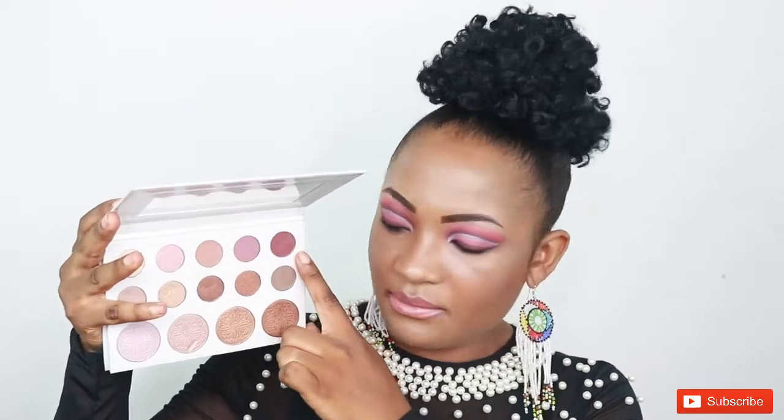This is of course a nude eyeshadow palette, and it is pretty, especially this burgundy red up here, this shade. It is very pigmented and pretty, and I equally love this shade down here. Unfortunately, they have no names. So this is the fifth eyeshadow palette that I have.